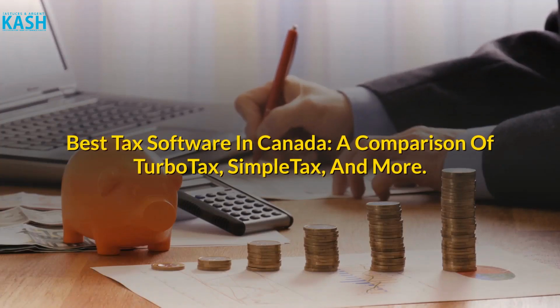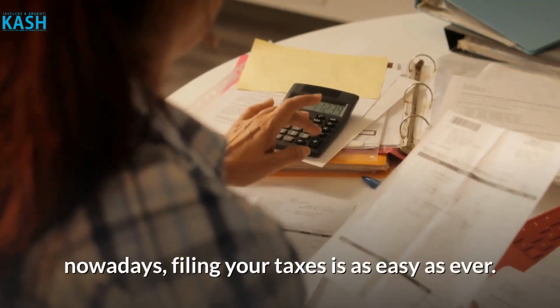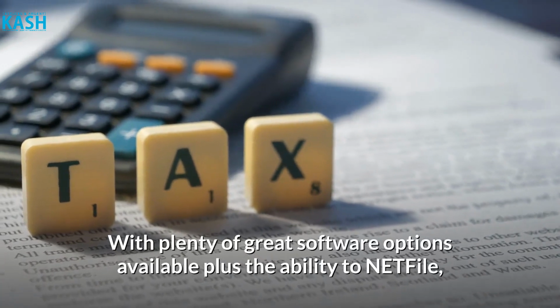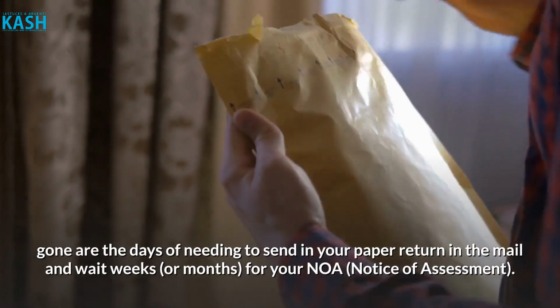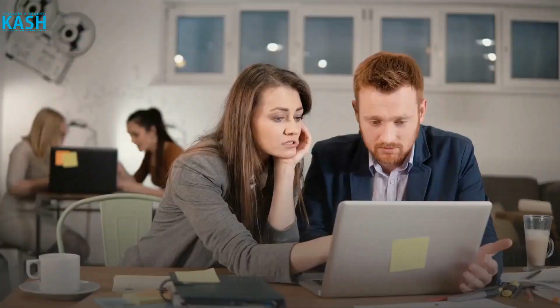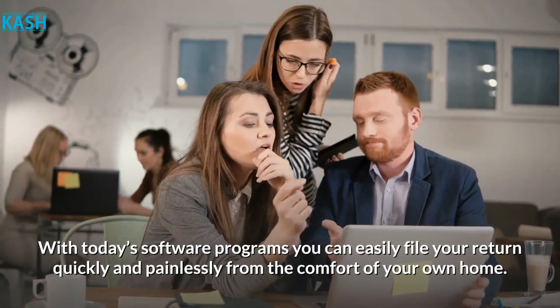Best tax software in Canada, a comparison of TurboTax, SimpleTax, and more. Nowadays, filing your taxes is as easy as ever. With plenty of great software options available plus the ability to net file, gone are the days of needing to send in your paper return in the mail and wait weeks or months for your NOA, notice of assessment. With today's software programs, you can easily file your return quickly and painlessly from the comfort of your own home.